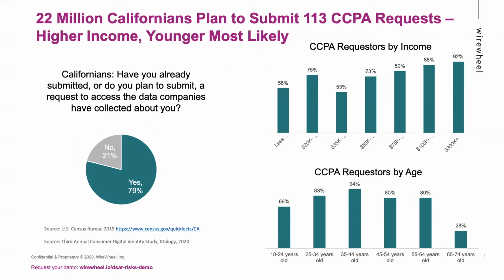And ultimately, when you back out those with internet, that means 22 million. And their average is around 3 to 4. Ultimately, it's going to deliver somewhere in the neighborhood of 113 million CCPA requests. Now that's a higher end of what I think a lot of us expected, and surely people may say they do one thing and actually do another. Nonetheless, it's a data point for us to factor in.